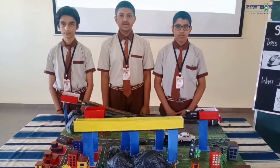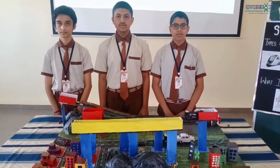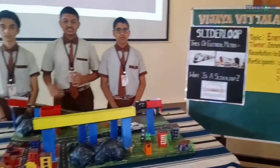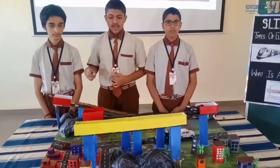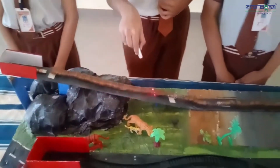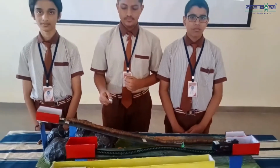I am Prathamesh Bharadwaj and my friends Vijay and Atal Tinkering from 8th Standard C section, Vijay Vittala Vidyashala, Mysore, are presenting our topic, Innovations and Revolutions in Energy Conservation. We have analyzed that the only means of conservation is innovation. We, the trio, have developed the Hyperloop, the Metro, and our innovation, the Slider Loop, which connects to the topic Conservation of Electric Energy by Innovation.